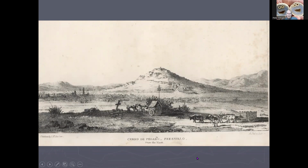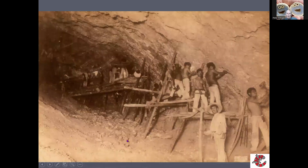Fresnillo, very famous. This is what it looked like in the 1800s before they gutted this hill and the top of it collapsed. And in places like Guanajuato, you had these massive galleries. This photograph was taken in about 1906, giving you some idea of what the Veta Madre, or the mother vein, in Guanajuato looked like when it was in production. You can see very modern mining techniques at work here, including real attention to safety equipment, hard hats, good mine lighting, things like that. These guys were hacking away at the walls by candlelight. Pretty hard to imagine what life would have been like for a miner in those days.